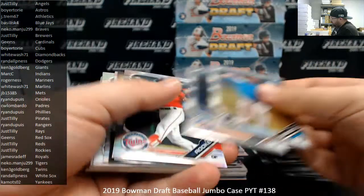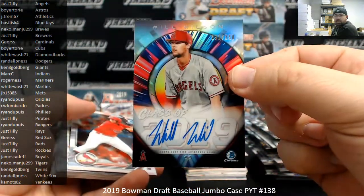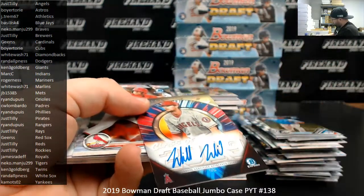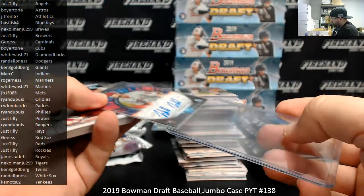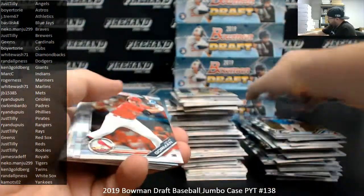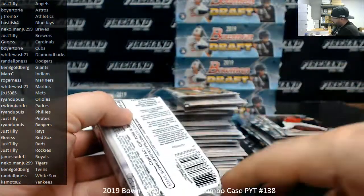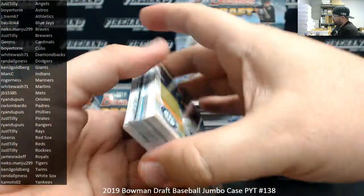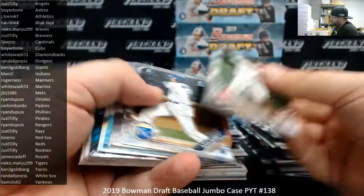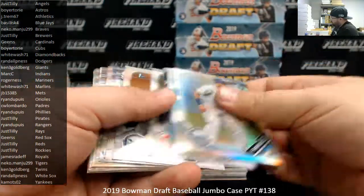I see a class of 2019 auto of Will Wilson, Angels, numbered to 250. Angels going to Just Tilly. Sky blue paper to 499, Hudson Head, Padres.